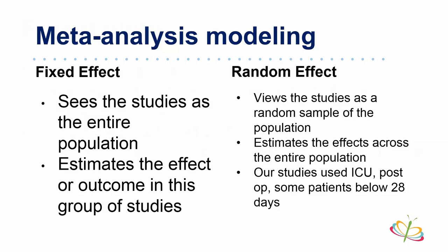So, it kind of gives you more of a broad range. It's more applicable to more people. And then fixed effects can estimate the effects or outcomes just in the group of studies. So it'll say, these are all the outcomes from the studies. This is your effect for the studies. We can't really generalize it or apply it to anyone outside of this. And then random effects, like I said, it's kind of applicable to more people. You can apply it to the general population. And our study, as I said, kind of used ICU, post-op, some patients below 28 days, so it has a good range of variance.